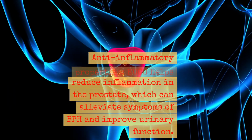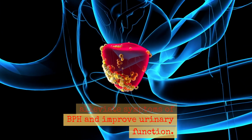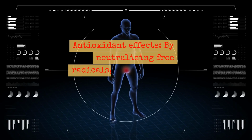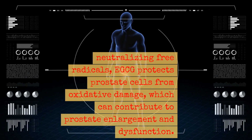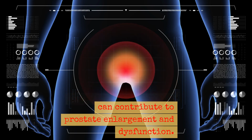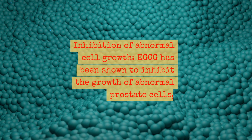The benefits of EGCG for prostate health include anti-inflammatory properties. EGCG helps reduce inflammation in the prostate, which can alleviate symptoms of BPH and improve urinary function. Antioxidant effects. By neutralizing free radicals, EGCG protects prostate cells from oxidative damage, which can contribute to prostate enlargement and dysfunction.